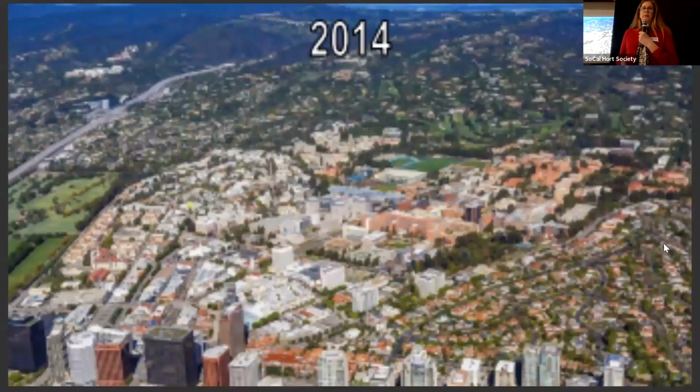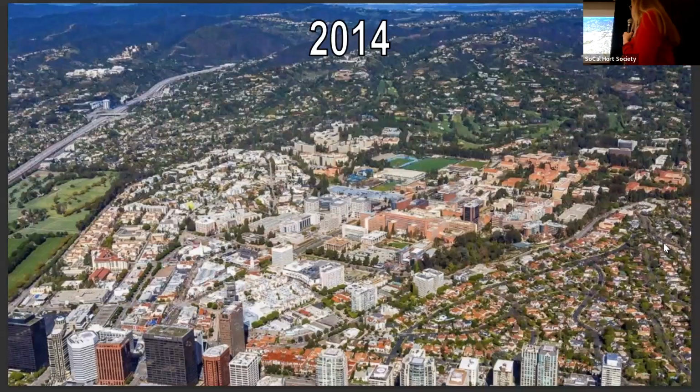So here, this is a more recent photo. This is the nursing building here. These are our greenhouses. This is Hershey Hall. So you can kind of see the development. We have a lot of lovely big trees.